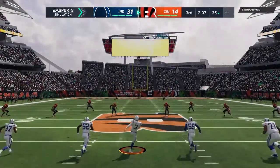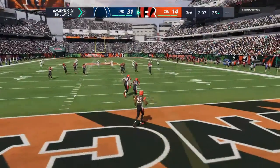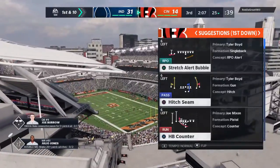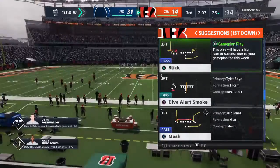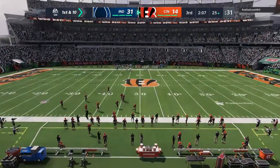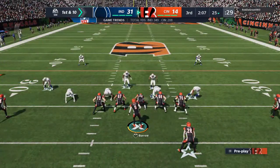Not only pulling away, but you mentioned that slowly but surely. You also drain clock, too, with a drive like that. So you really give yourself an advantage. The Bengals take over 1st and 10 at their own 25-yard line. The Bengals drive about to get going.